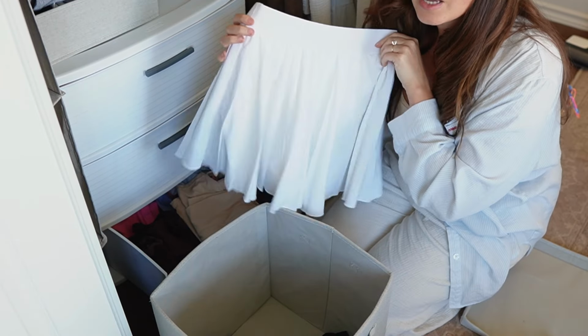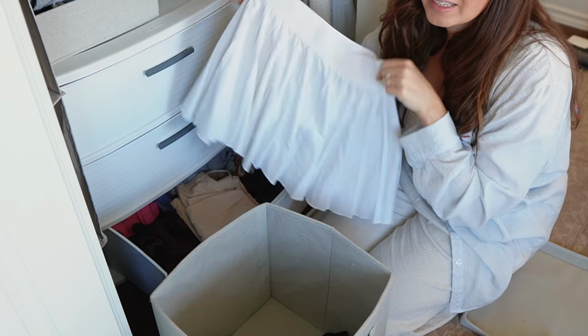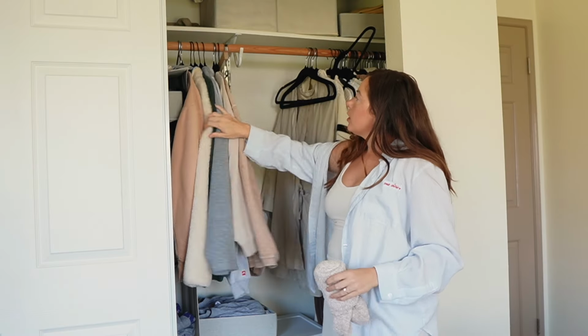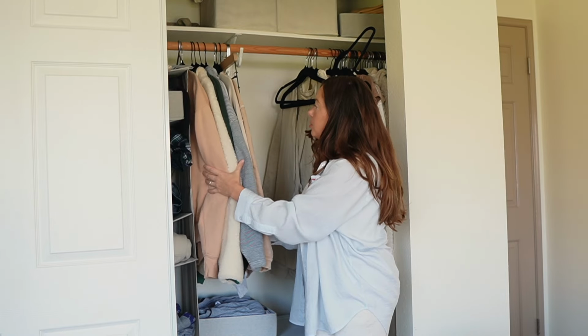I should hang this up because I never work out in it and I would rather wear it out and about. I think I'm gonna move all these warm sweaters to the laundry room closet just so they're not taking up this much space.